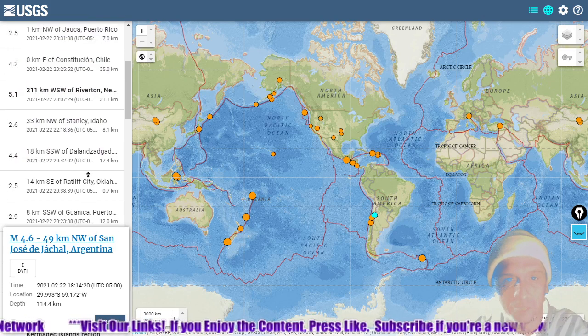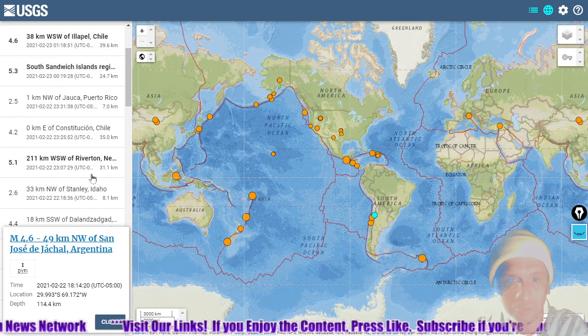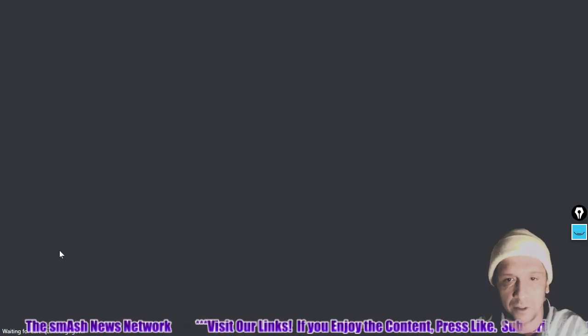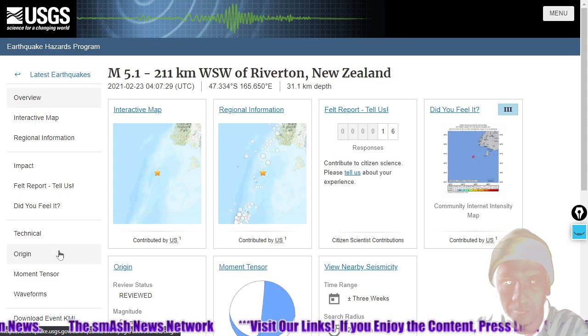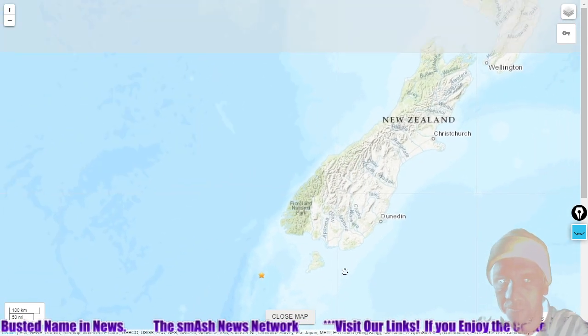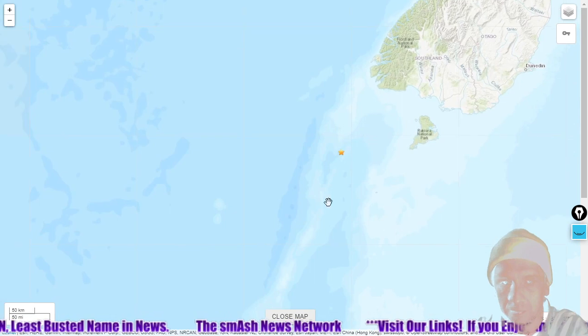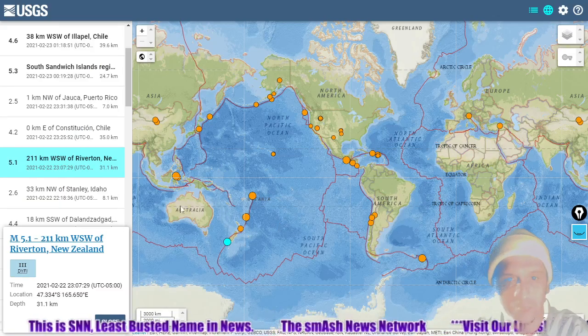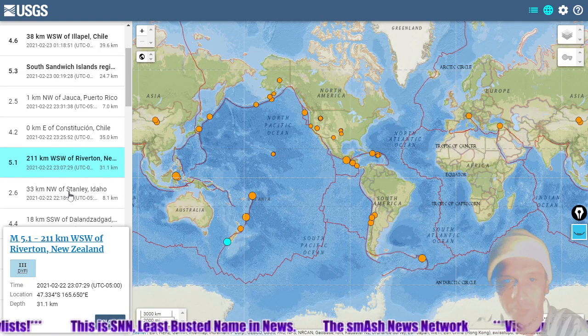And just scrolling up the list. Looks like a quake on the southern island of New Zealand there. Actually south of the South Island. That one at a 5.1 magnitude, rather.